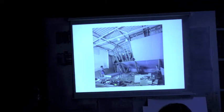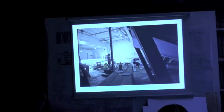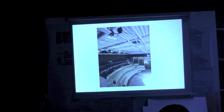And for the acoustic separation, we had to learn about acoustics and forms of construction we hadn't done before, like stud walling and plaster walling. So this is the inside of the theatre. This is the underbelly. And this is where we got to in 2.5 weeks, just about.